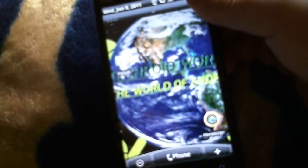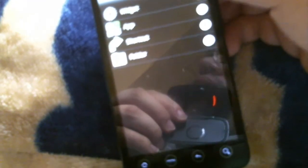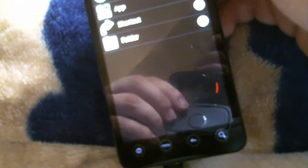Hey, what's up, guys? What you're looking at right here is the HTC Evo 4G. After so long, they decided to give Gingerbread to the HTC Evo 4G. Just so you know that I'm not lying, I'll show you.